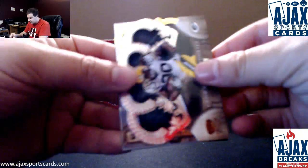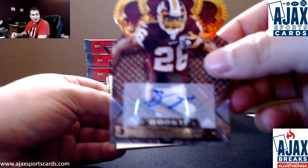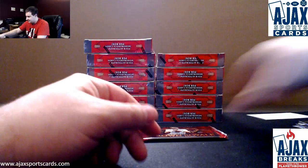Next up, die cut Alex Green and autograph Roy Helu Jr. for the Redskins, and that is to $4.99. AJ Green insert, and more base and stuff.